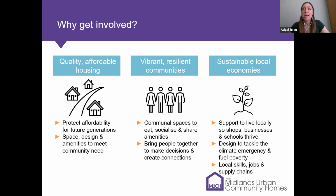So just a few of the benefits up on screen here. In terms of the houses themselves, really being able to protect that affordability for future generations, not just the initial residents of the homes. There's an opportunity for the design of the homes and the way that their space is set out and the amenities they provide to be really responsive to community needs.